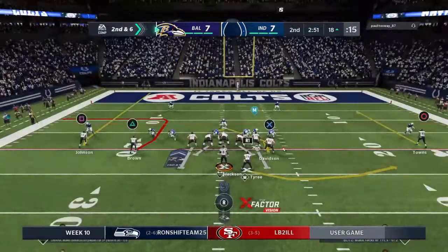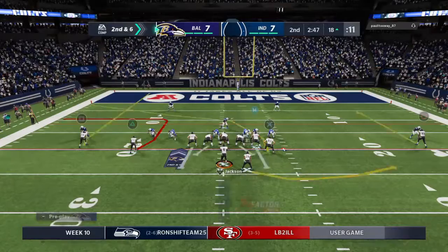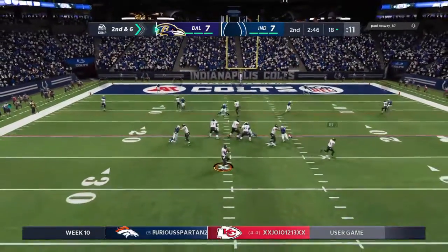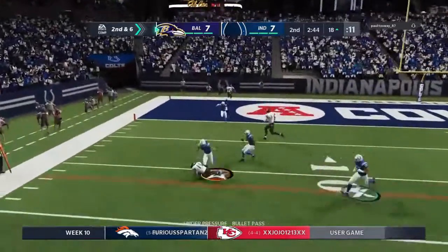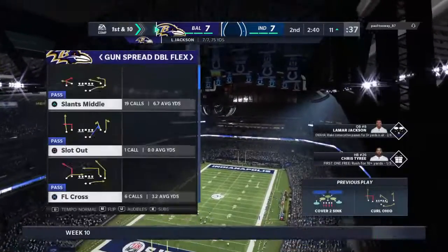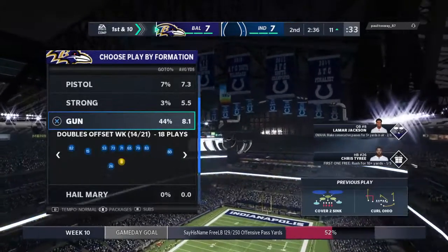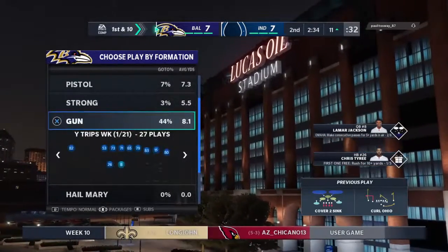Following the pickup of 4, here's 2nd and 6. And now Jackson will look to throw it. Throwing the out route incomplete. That's Brown. And he's brought down just outside of the 10 at the 11. 7 yards there and a first down. And the Raven first down.